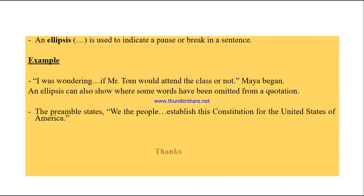Now let's complete. An ellipsis. An ellipsis is used what? An ellipsis is used to indicate a pause or a break in a sentence. Look here, I was wondering if Mr. Tom will attend the class or not. You noticed me making a pause after wondering, so I put an ellipsis. Maybe the pause is for thinking or for whatever. So if there is a pause in a sentence, you put what? You put an ellipsis.